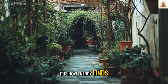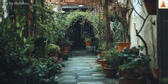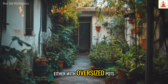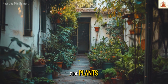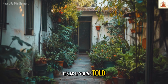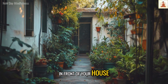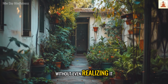It is how energy finds you, how luck arrives, how relationships form, and how clarity gathers before you even begin your day. When that path is congested, either with oversized pots, narrow stone walkways cluttered by side plants, or intrusive low-hanging branches, it's as if you've told opportunity to take the long way around. Imagine inviting a friend over and building a hedge maze in front of your house without a map. That's what many people do energetically without even realizing it.